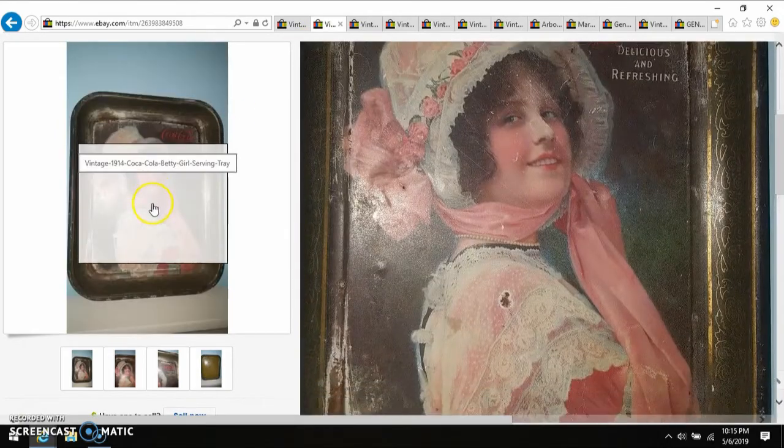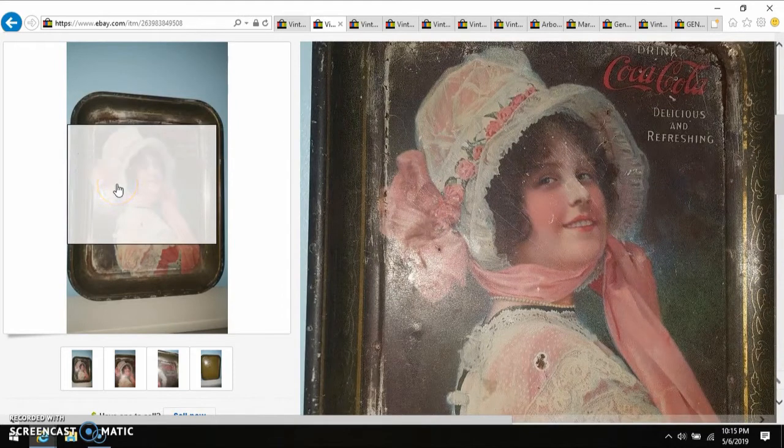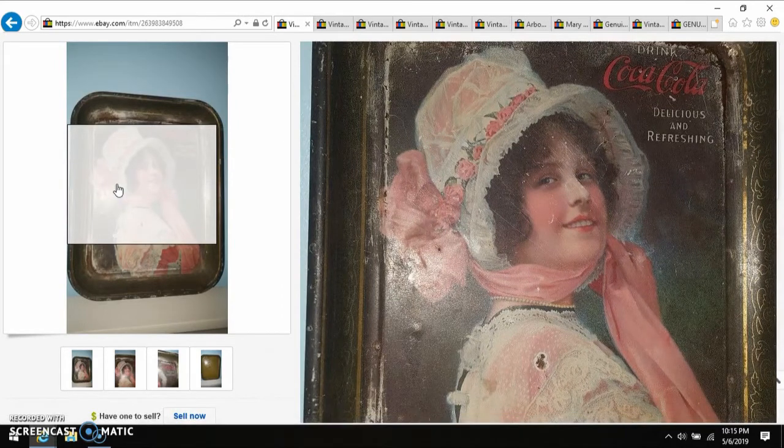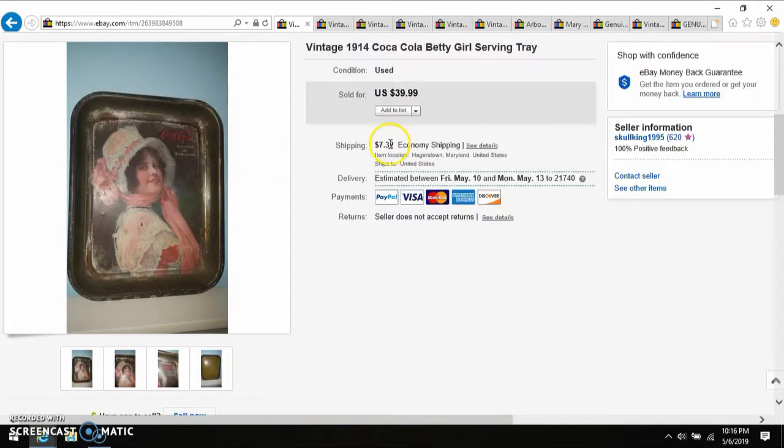Next item to have sold is this 1914 Coca-Cola Betty Girl serving tray. Believe it or not, I actually got a set of three of these old trays on eBay for $21.50. If you guys have watched my previous sales videos, I sold the 1910 girl, despite the fading and the paint loss, for $30. I paid $21.50 for the lot of three, and this one sold for full asking price of $39.99. So in all, from a $21.50 investment, I turned it into $70. I think that's a really good ROI.